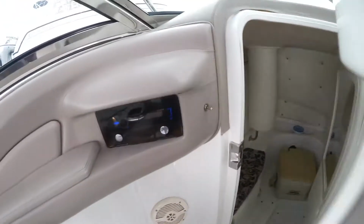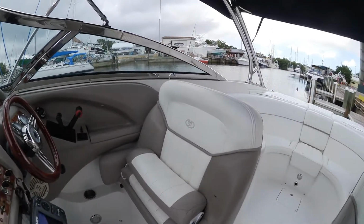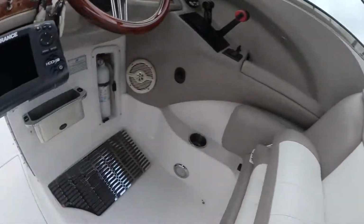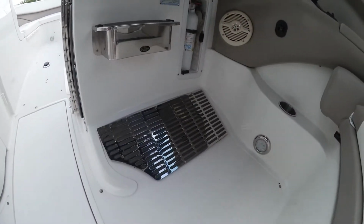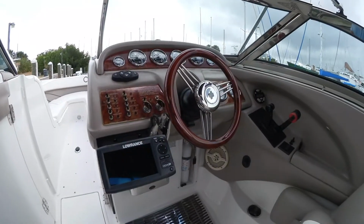Just very well done. And that will bring us over to the helm seat, and you'll see just a very large seat for the captain with its own bolster. And I just love down below, I love that classic looking footrest for the captain. And that will bring us up to our helm.